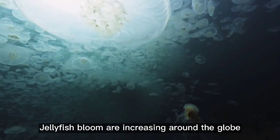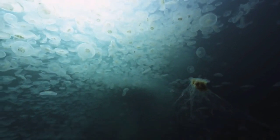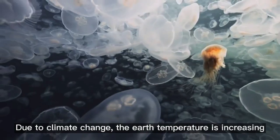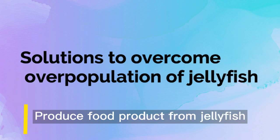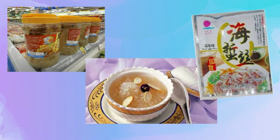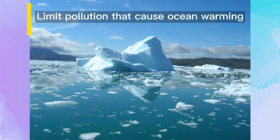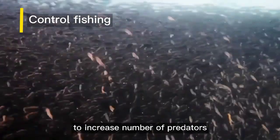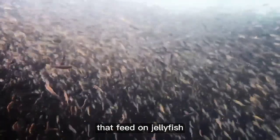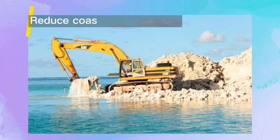Jellyfish blooms are increasing around the globe. They have the ability to reproduce rapidly under favorable conditions of high temperature. Due to climate change, the earth's temperature is increasing. There are a few solutions to overcome the overpopulation of jellyfish. First, produce food products from jellyfish, for instance, jellyfish noodles, snacks, and salad. Second, limit pollution that can cause ocean warming, ocean acidification, and eutrophication. Third is to control fishing to increase the number of predators that feed on jellyfish. Next is to use chemicals that kill polyps that settle on the port and hull. Last but not least, reduce coastal development.